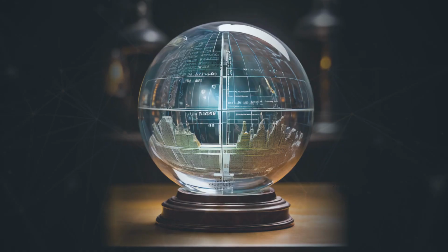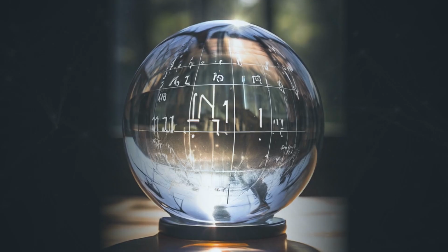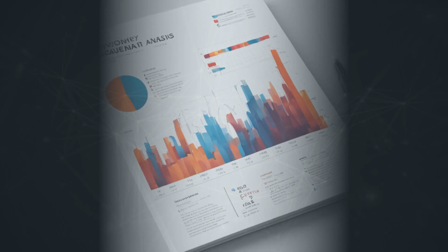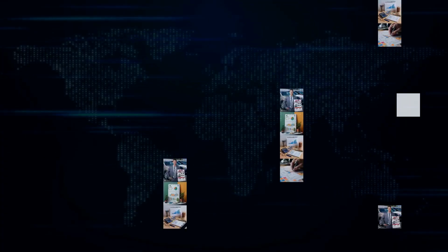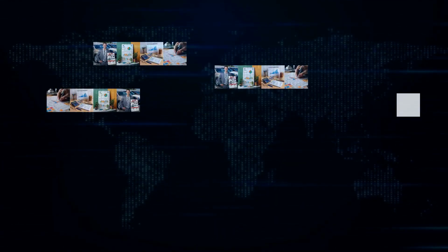For all the business-minded folks out there, sales forecasting is an invaluable tool. This project involves using historical sales data and other relevant factors to predict future sales volumes. By accurately forecasting demand, businesses can optimize inventory, manage resources effectively, and make more informed decisions. It's all about staying one step ahead of the game.